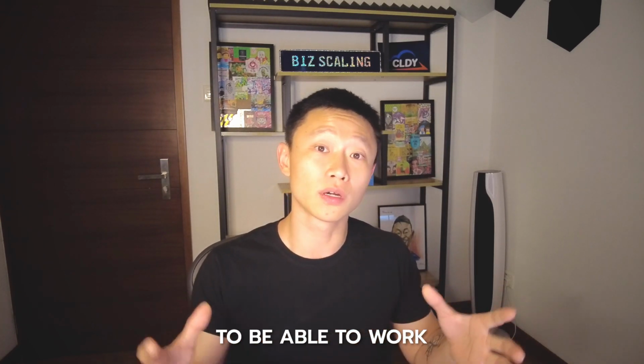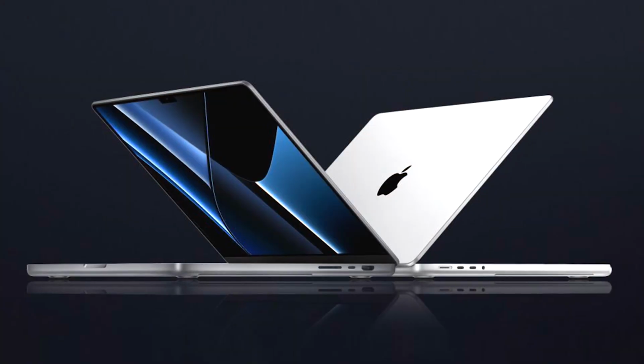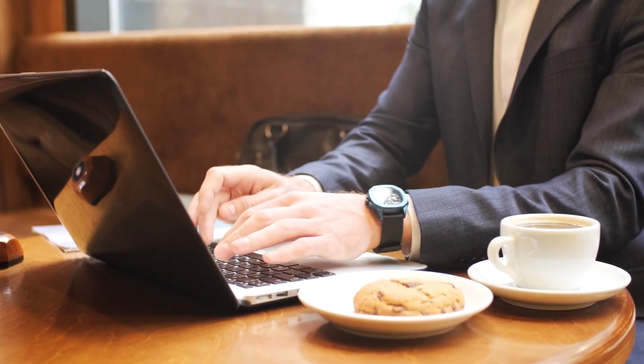One of the things that I wanted to do was to be able to work on the move. And that's where laptops and notebooks come in, right? The MacBook Pro, Windows laptops, and all that, those are the things that allow us to work on the move. Whether you're at home or at a cafe somewhere or at your office, the same device can be brought around. I wanted to replicate that with an iPad.